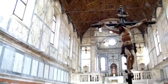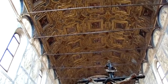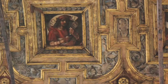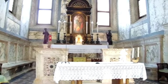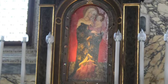The ceiling is made up of gold filigree and portraits of what I assume were probably wealthy parishioners of the time who contributed to the building of the church. And of course, the church has its own Madonna up on the altar. Wonderful church to visit, and just different than anything we had seen before.